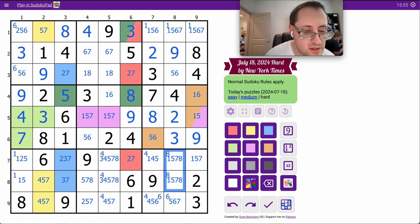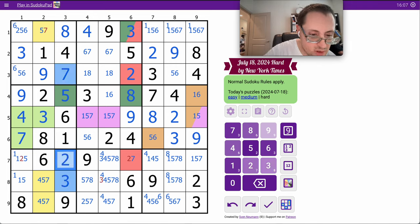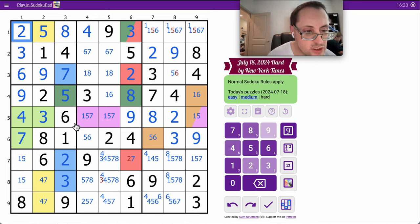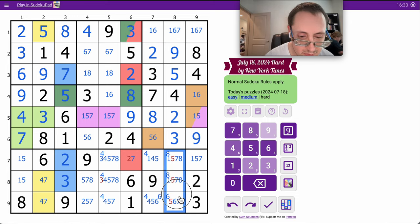Where 8 must be. Column 8. Oh, 6, 7 here makes this a 2 in box 2. For 7 there, this can't be a 2. 1, 5 comes up. Column 1, which places 6 and 2. 6 gives me a 5 and a 3, which leaves me with a triple in box 3.